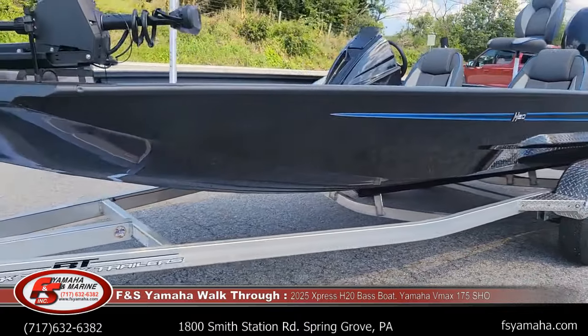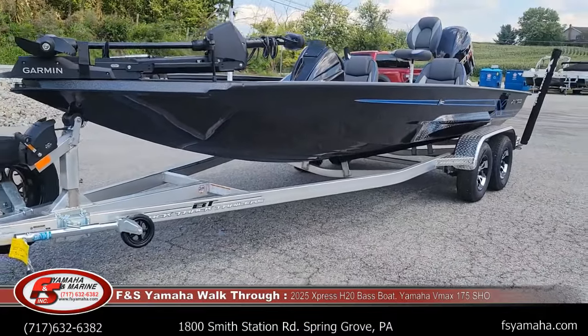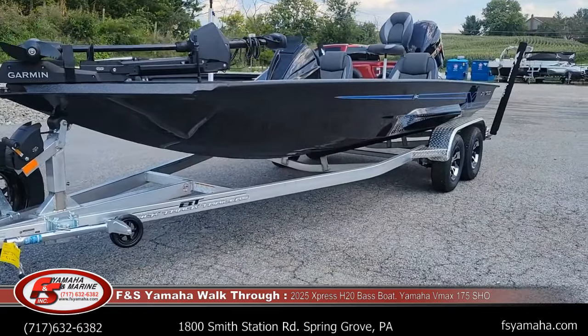But then when we do that, I'll also try to scope out a waterway where we're meeting. That way we can meet each other at the water and I can show you your boat on the water.